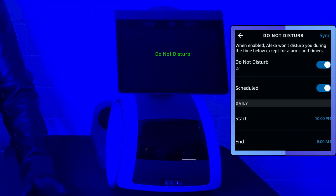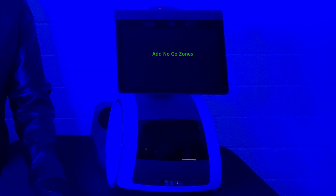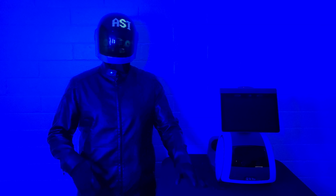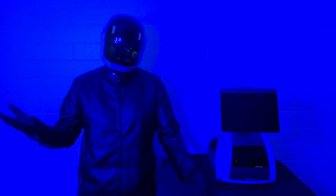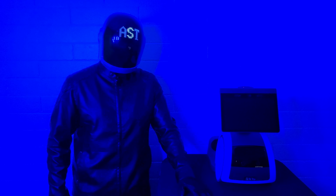Add do not disturb hours in the app, add restriction zones, and keep Astro in areas you want it to be. If you really want more privacy, drain the battery, let it turn off, and store it somewhere. But then again, why did you buy this device?